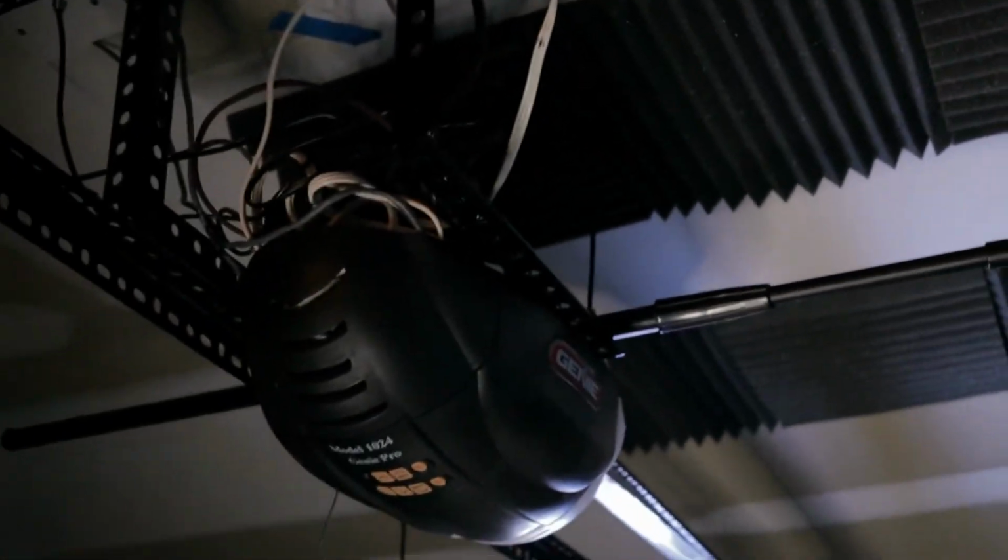So the ring light was about $45. I think each one of these lights was maybe 40 bucks. I already had the stand. Just a little bit of MacGyvering, guys. These acoustic panels are only like $16 and you get like 24 of them.